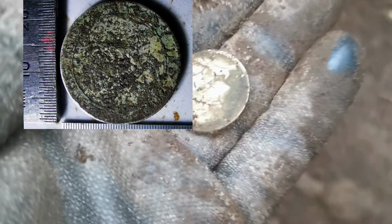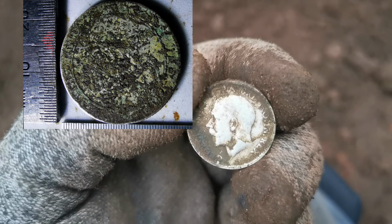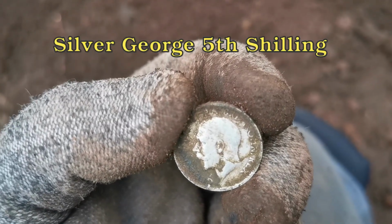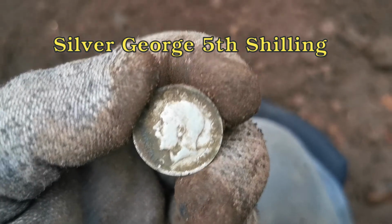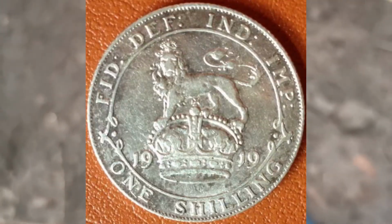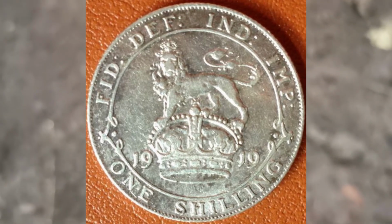Silver. Oh, we're on the silver. What is it? It's a George the... Don't know. Have a look. Oh, I'll get back to you on that one. Yes, on the silver.